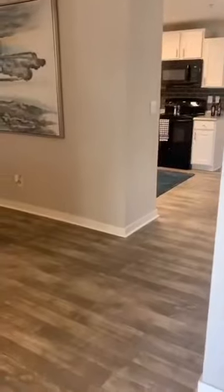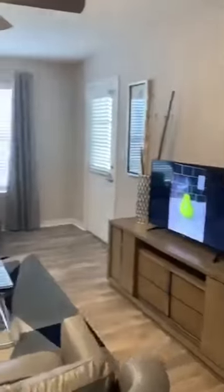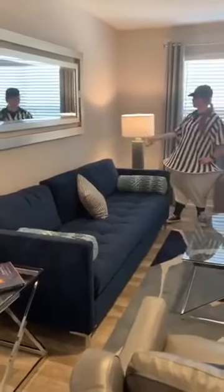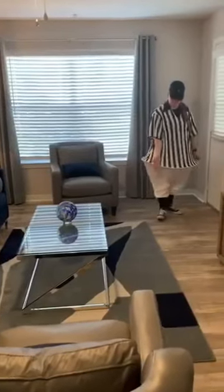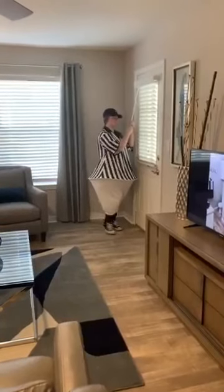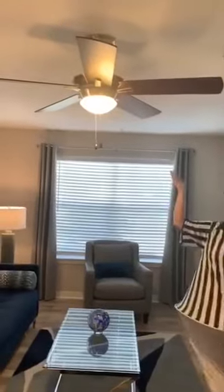This is our two-bedroom, two-bath, renovated model home. First, we're going to go into the living room, where our walls are painted with an alpaca gray paint. The flooring is a gray vinyl plank. Our blinds are 2-inch faux wood blinds and upgraded ceiling fans.